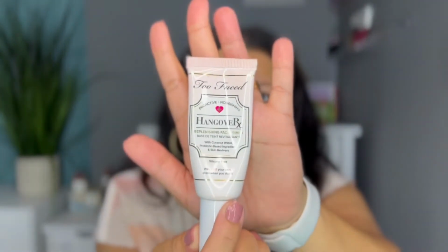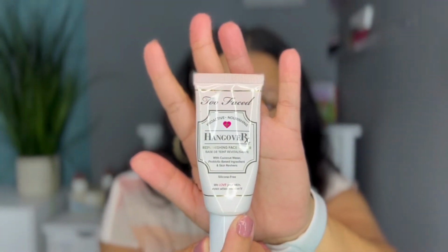And for primer, I'm going to use the Too Faced Hangover Replenishing Face Primer just because it's a primer, but it's not matte or anything like that. And for days that my skin is super dry, I don't want anything that is mattifying at all. So I'm just going to place a tiny bit into my skin, apply this, let it settle into my skin for about a minute or two, and then we'll get into the application of the foundation.